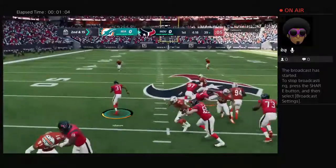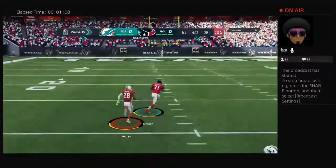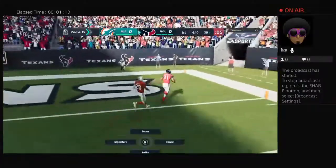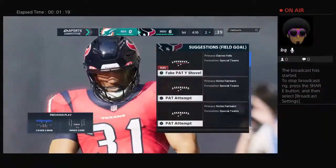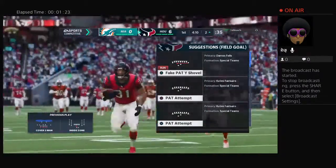On second down, it's Johnson. David Johnson on his way. Touchdown, Houston. David Johnson, 61 yards. And the Texans have taken the early lead.